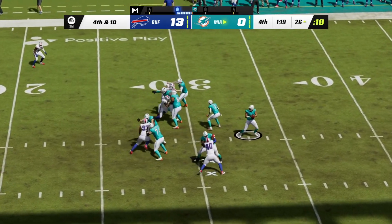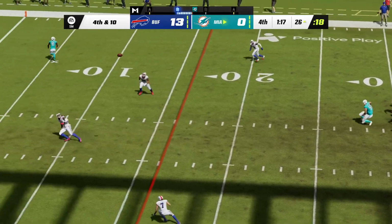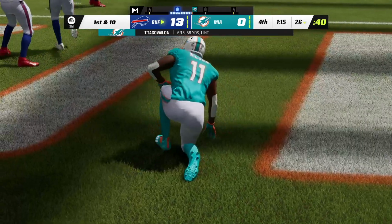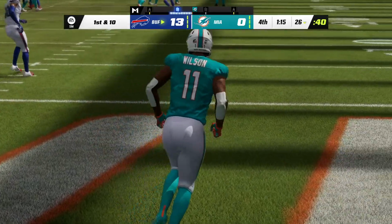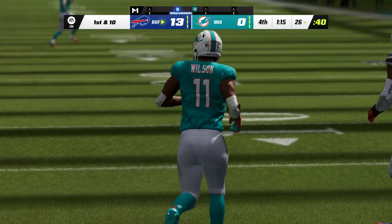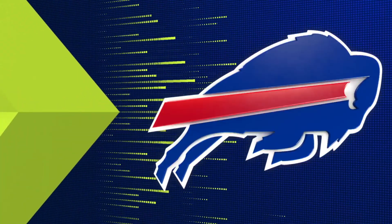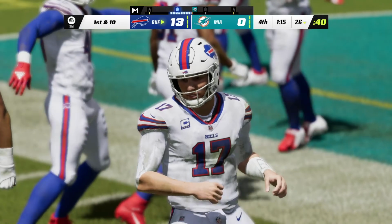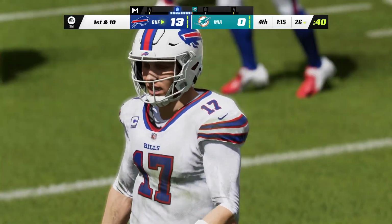Fourth down, fourth quarter. Here's Tua. And it's incomplete. They cannot convert, and they turn it over. They had to go for it with such little time remaining, and the Bills are going to get the football back. Well, they had to take one final shot at the end zone, but now things are looking really bleak.